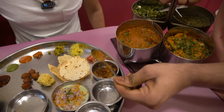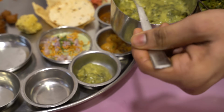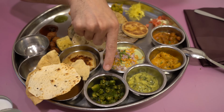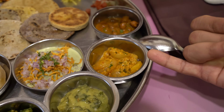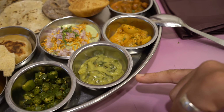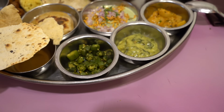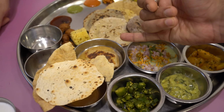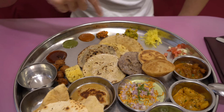Wow. What do we have here? This is chana, chickpea. Okay. Potato and onion. Yes. It's called aloo sambaria. And this is fenugreek leaf with the chickpea flour. Okay. Okra. Okra. Yes. Sweet bread, puran poli with the saffron and lentil stuffing. Okay. And all the types of bread.